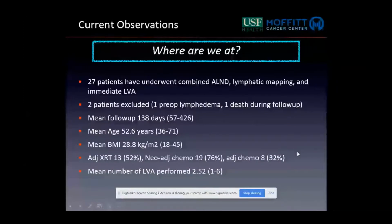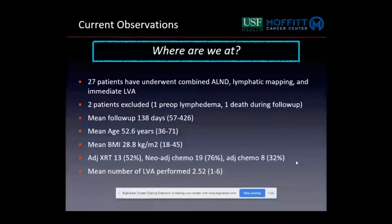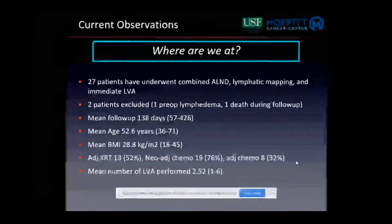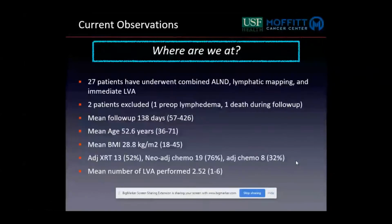There we go. So where are we at in achieving this with our immediate lymphatic reconstructions? This is a representation of our early data. We've now done this in 29 patients as of now, where we've performed lymphatic mapping and immediate reconstruction. 2 patients out of this group were excluded. Our mean follow-up is just less than 6 months right now. Average age was just over 50 years. BMI is not a contributing factor here. All patients on average were less than a BMI of 30. Adjuvant radiation was in 52% of patients, neoadjuvant chemotherapy in 3/4, and adjuvant chemotherapy in 1/3. The mean number of anastomoses we performed was almost 3.